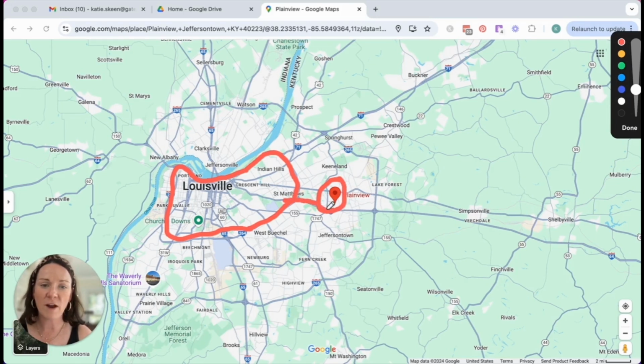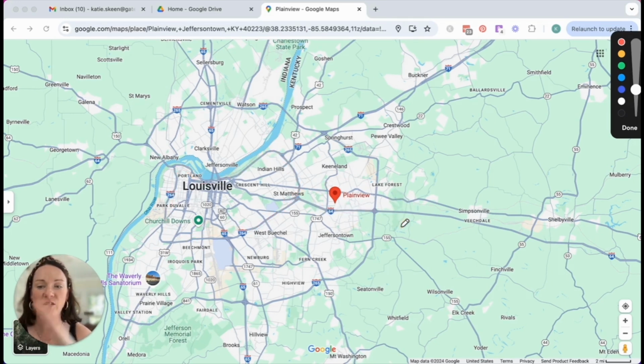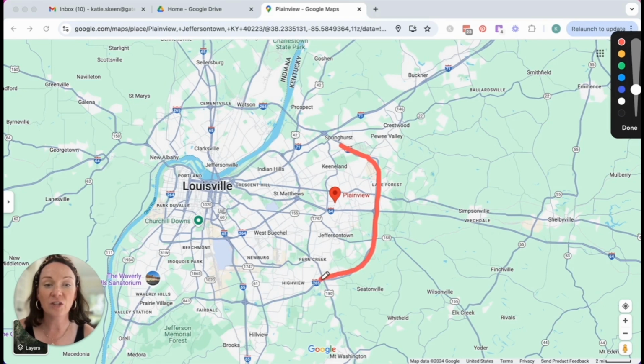It's off of Route 64. So 64 is the interstate that takes you all the way over to Lexington, and Plainview is just right off the Hurstbourne Parkway exit off of 64. So it's one of the first suburbs outside of the Watterson Expressway that has bigger homes, a more suburban feel, but you're still well within the Gene Snyder Expressway. So you're not getting so far away from the city.